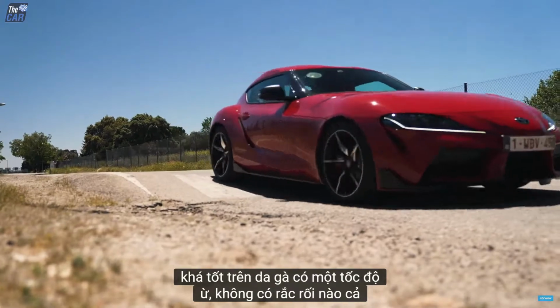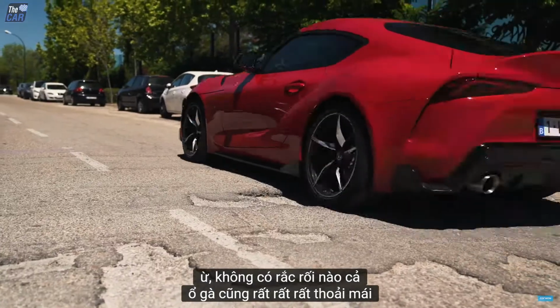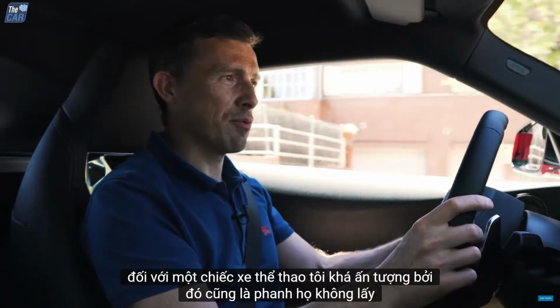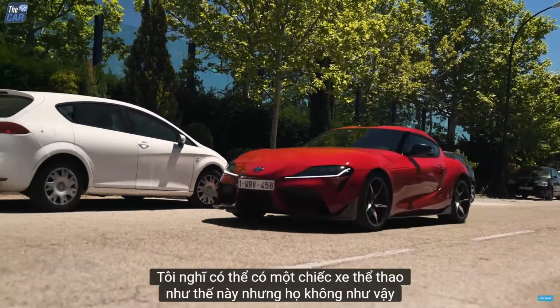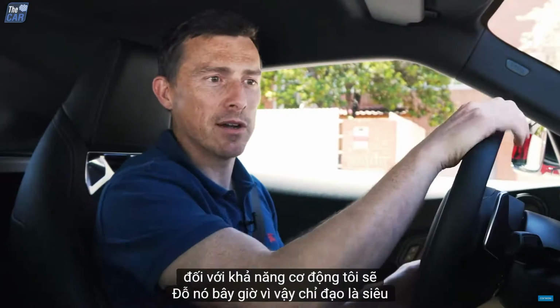There's a speed hump, no trouble at all. It'll cope with potholes as well. Very, very comfortable for a sports car. I'm quite impressed by that. Also the brakes, they're not grabby. I thought they might be on a sporty car like this, but they're not. So that's helpful. As for the manoeuvrability, well, I'm going to park it now.